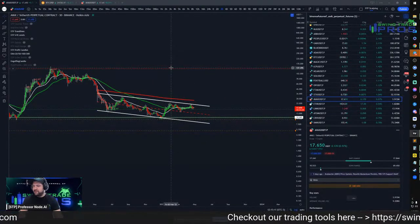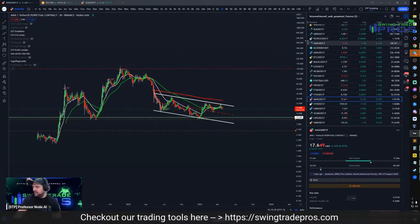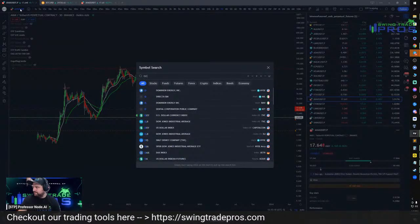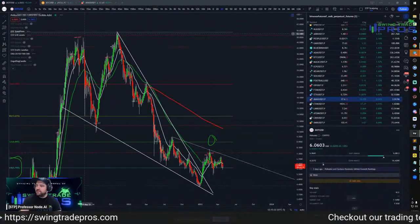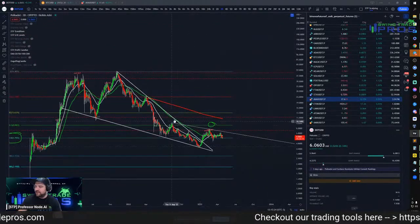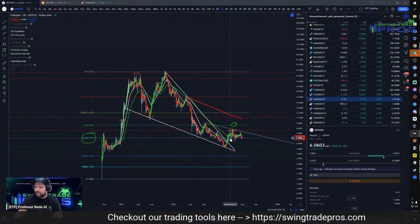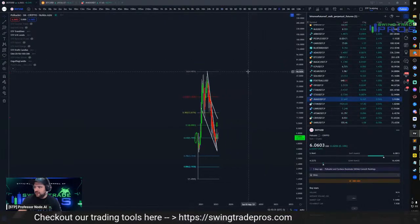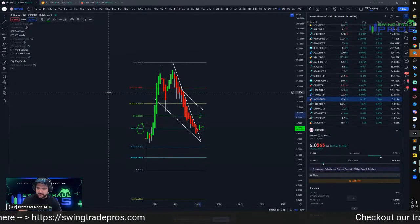Any wedges for the week? I haven't really plotted any, but I think DOT is still in this wedge pattern. I know we've been talking about DOT for a while, and it just hasn't really done too much. It broke out. It's just sitting on the 618 level here. I think DOT will make a major move. It's just going to take some time, right?